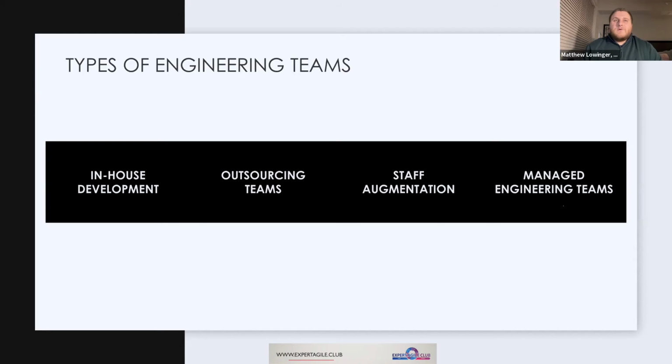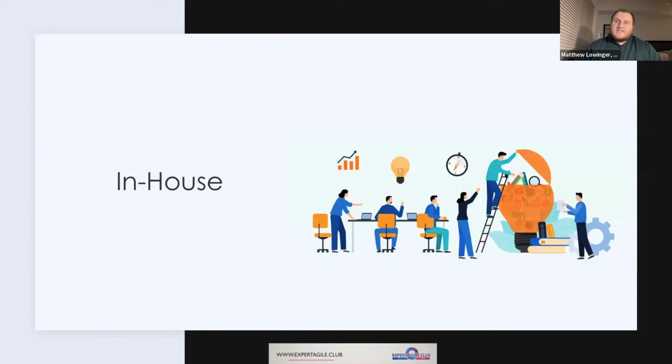So let's dive into in-house engineering teams. As the name implies, an in-house engineering team is really centered around your internal company team culture. They are part of your company, part of your HR, the W-2s. What I've also seen though is that hiring an internal engineering team is extremely expensive.